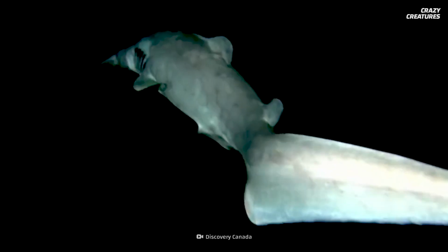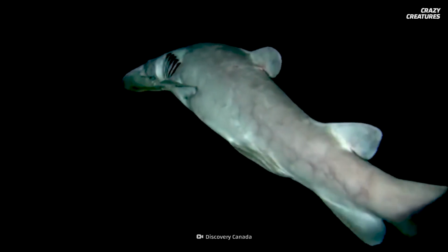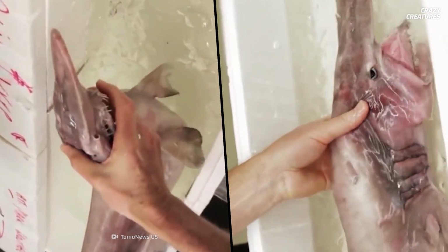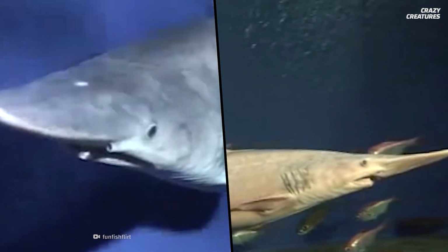Weighing as much as 210 kilograms and growing up to 6 meters in length, goblins are less muscular than other sharks. Their bodies are soft and flabby. You can see their veins through their pinkish-white skin. And if those tiny eyes on that oversized snout have not creeped you out yet, wait till you see this.